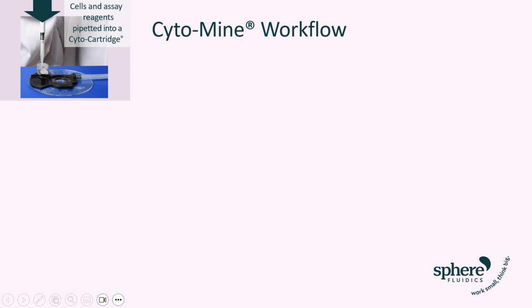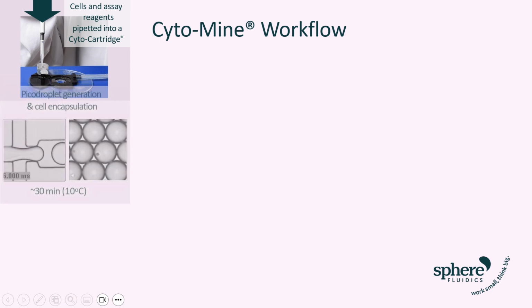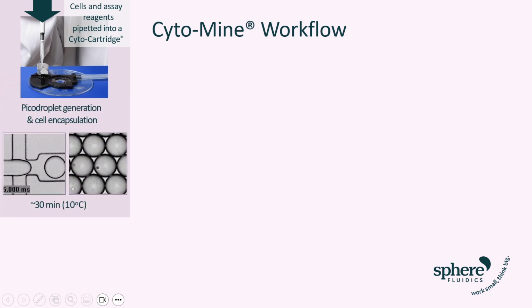All the subsequent operation steps will be carried out inside the instrument by the control software. The first operation step involves generating millions of miniaturized water-in-oil droplets. This is the step when you will flow the cell suspension in a highly controlled manner into a microfluidic unit inside the cartridge to achieve highly monodispersed, high-throughput droplet generation and cell encapsulation.